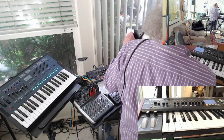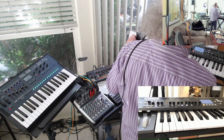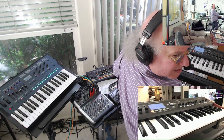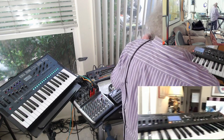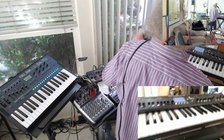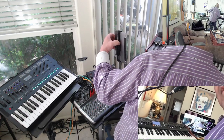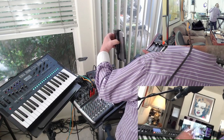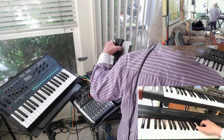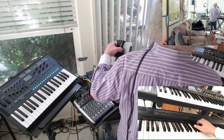Trying to use this as a handheld. I'm using one hand to hold the keyboard. All right, okay. So now I'm just not pointing at the right thing there. Where is it? It's over there. Okay. And so this gives me my electric piano and organ sounds, but mainly my piano sounds.